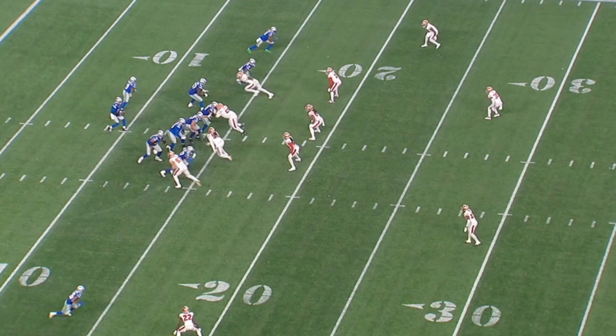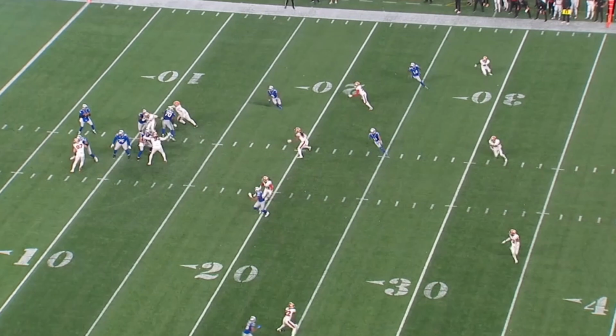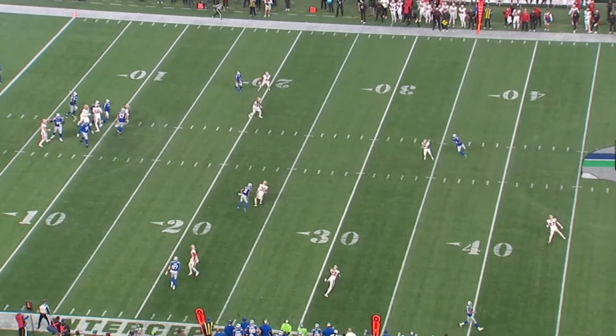And what that allows Lenoir to do, we'll run it here for a little bit. Right here, DK has the route to the inside, even if he does want to drift upfield just a little bit to avoid the safety coming downhill and whacking him right here. Instead, he is going to continue to push up the field with Lenoir tracking on that backside hip. He's able to just get in front of it, intercept the football.